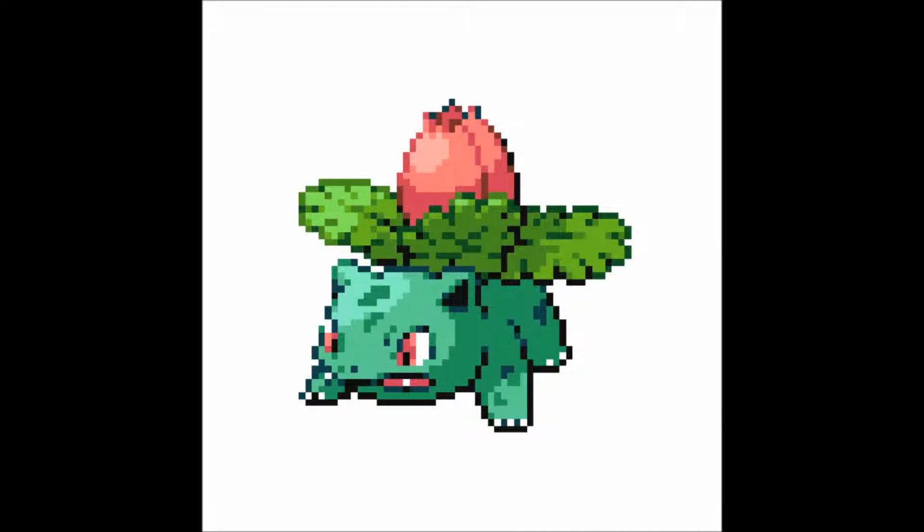Soul Silver says that if the bud on its back starts to smell sweet, it is evidence that the large flower will soon bloom. Black and White state that when the bud on its back starts swelling, a sweet aroma wafts to indicate the flower's coming bloom. And Black 2 and White 2 literally say the same thing.